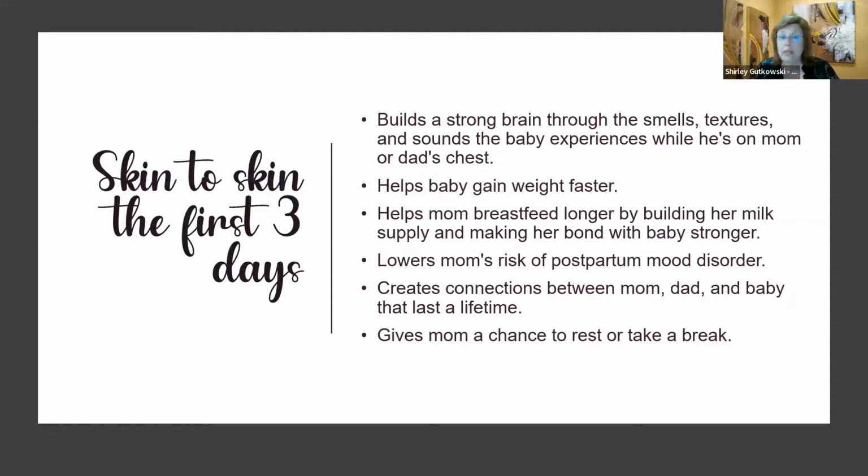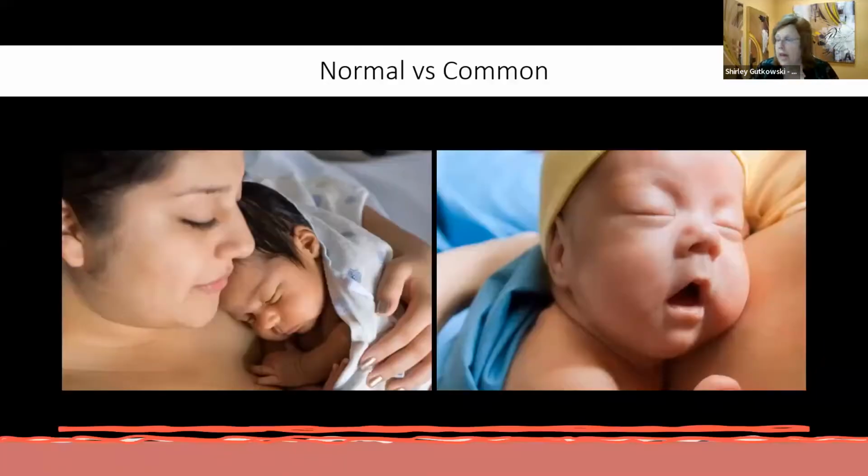The skin to skin will help the baby gain weight faster, but we're really seeing that this is starting to be a thing that is not naturally occurring. We've been interfering with this for a long time, and it's starting to show up. Babies need to have their lips together. What we're seeing is common, not normal.